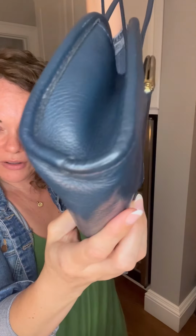This bag is from the 70s. Look at it, it's amazing. Do you see any issues with it? Let me get her closer. Look at her edges. Oh, she's so soft, so lovely. Do you see anything wrong with this bag?